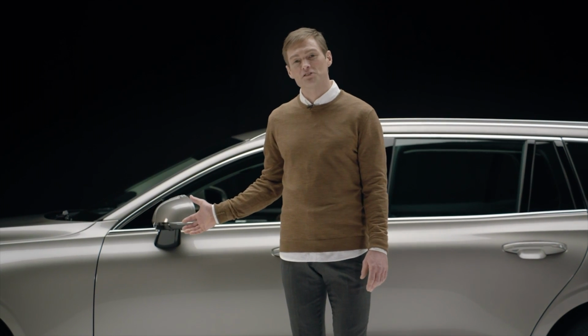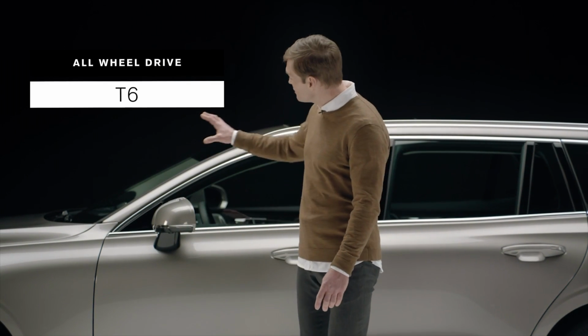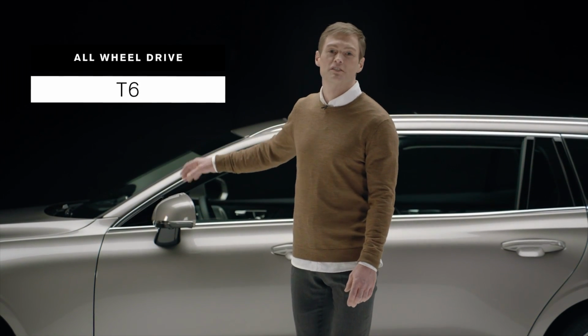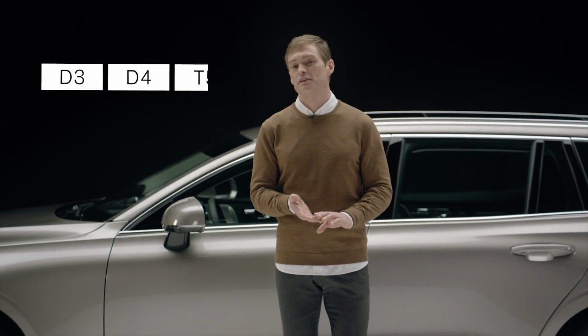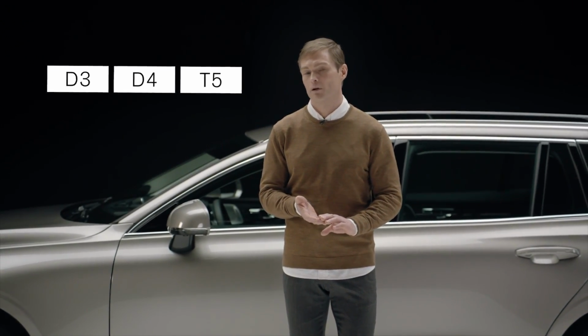This V60 Inscription has a powerful T6 all-wheel drive engine. There will also be a D3, a D4 and a T5 alternative available.